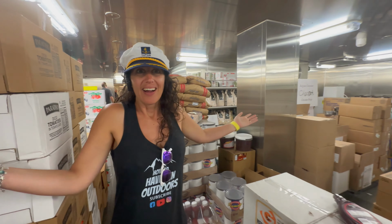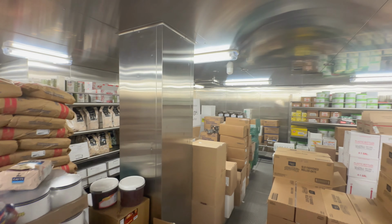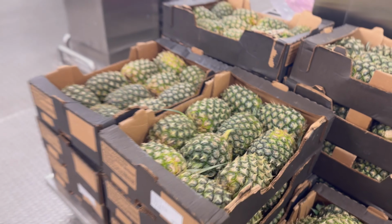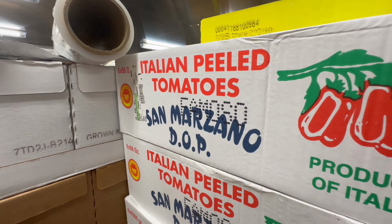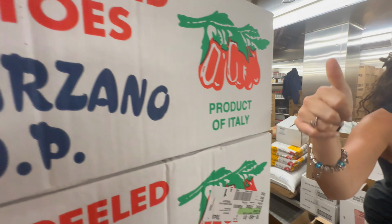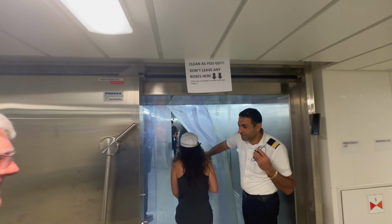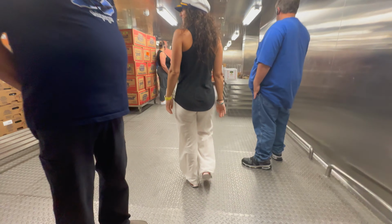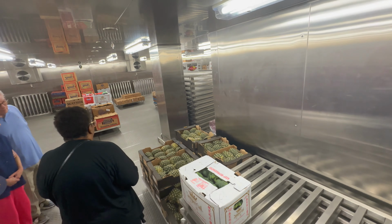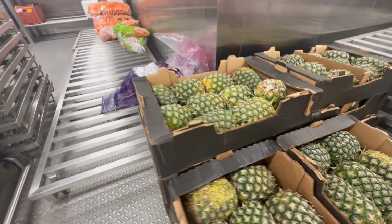Look at all the food. You got to start eating more. Oh yeah, I'm ready. Tomatoes. Receiving these items, me and the executive chef are responsible to count and check the quality.